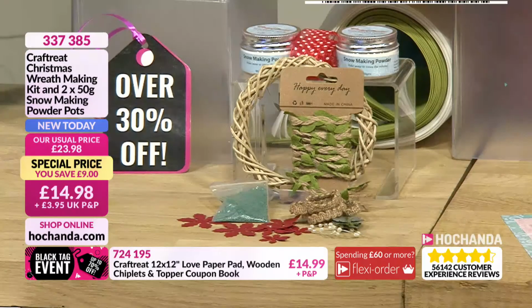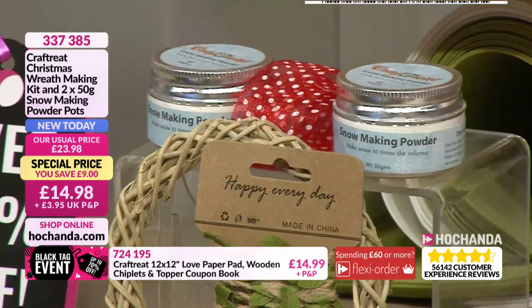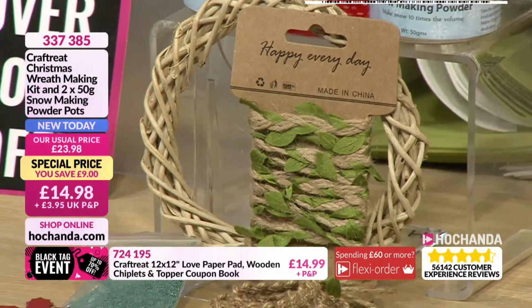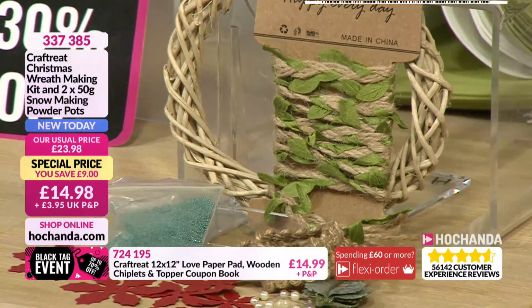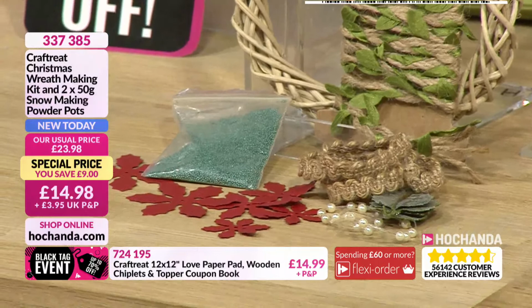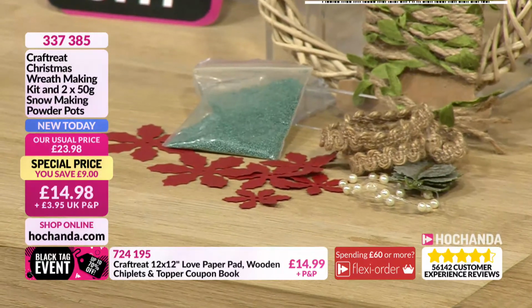Yeah. 2 pots of that for £14.98 is worth the price, I think, for the realism that you're going to get with that. But it's not just about that snow making powder. You're going to get your gorgeous ribbon, as you can see there. Lovely little wreath there. And this is just a lovely little adornment. Maybe if you've got a small place, you haven't got room for a tree, and you just want a little area that you're dedicating to Christmas. Maybe it's a table decoration.